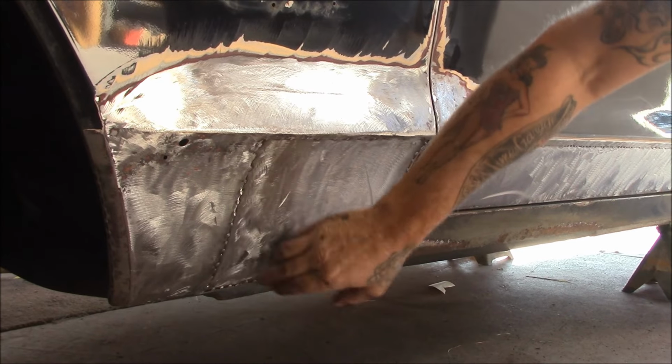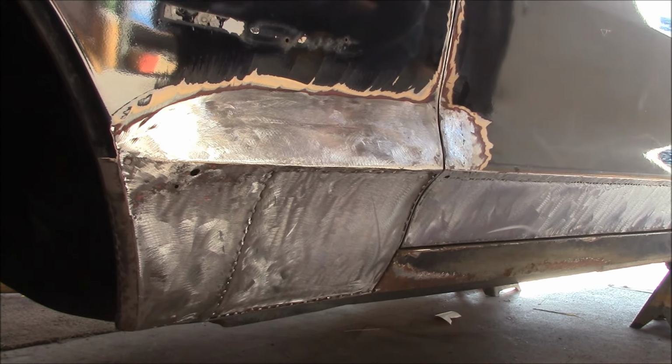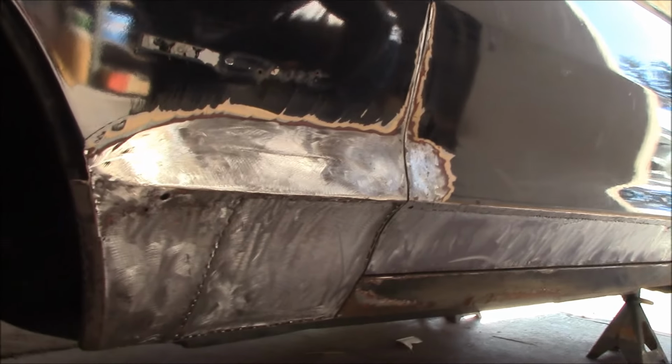But you can see we just kind of tucked in behind because he doesn't want to start doing butt welding of all this kind of stuff. This isn't that type of job on this car. But it's all new metal. It's going to look good, and Dave will work his magic, and away we go. The other side's done too.